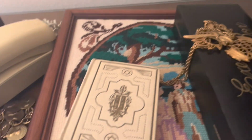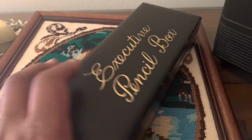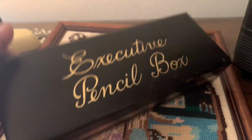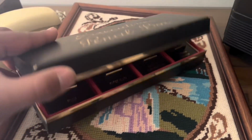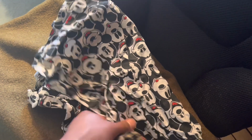I did find this in the closet. Some Shriner stuff, so that's kind of cool. Stuff always sells. And this is basically my haul from the first room. My executive pencil box, that's like my favorite piece. It ain't the most valuable, I'm sure, but I do love it. I didn't find many clothes, a couple hats, and the swimming trunks, the Mickey Mouse swimming trunks.